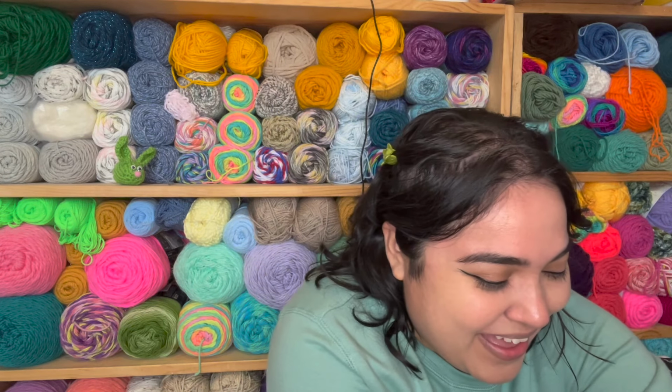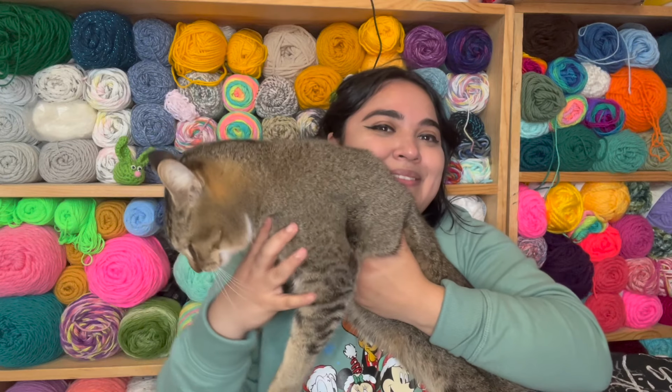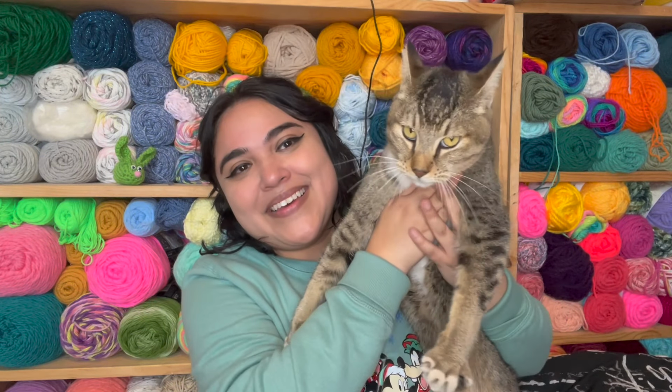You might have seen her tail already, but I do have one of the kittens here. Well, she's forever my kitten, but she's a full-grown cat. But yeah, she's being kind of talkative, so she might meow.